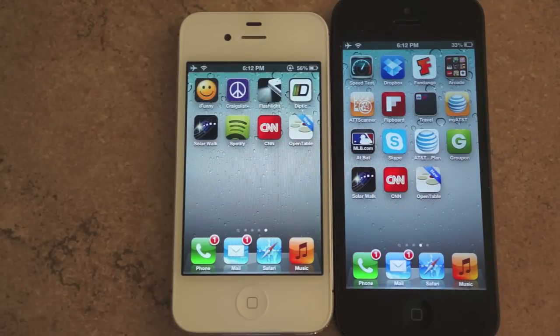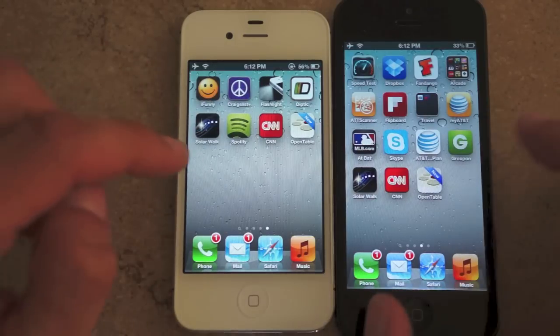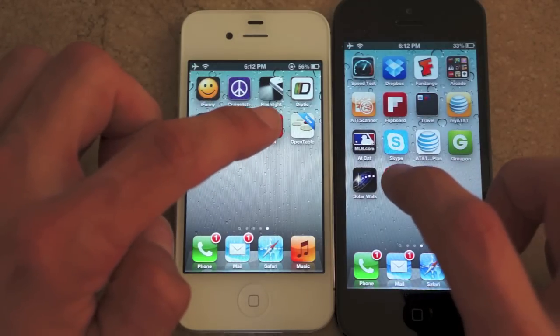Alright, so we're going to open up the CNN app and see which phone opens it faster. So they're both loaded up, and we're going to tap on them.